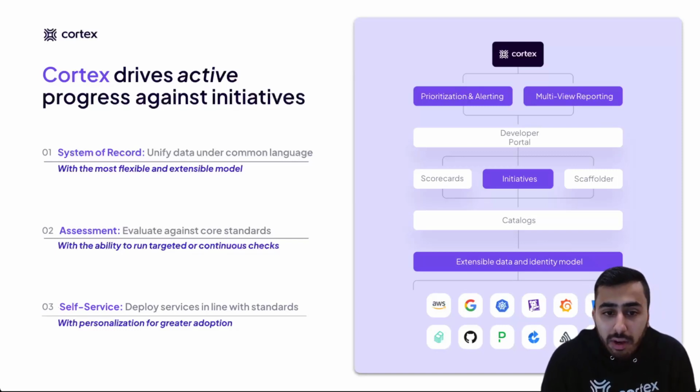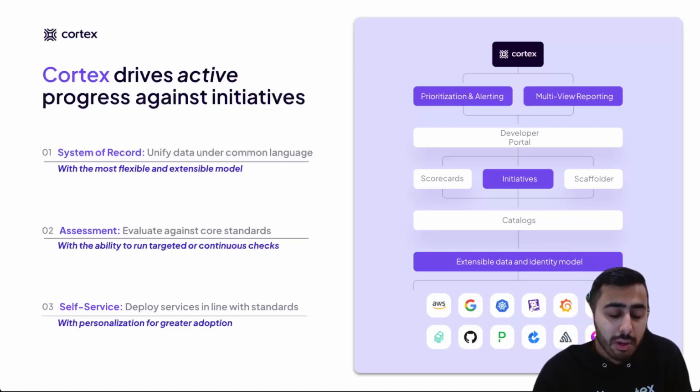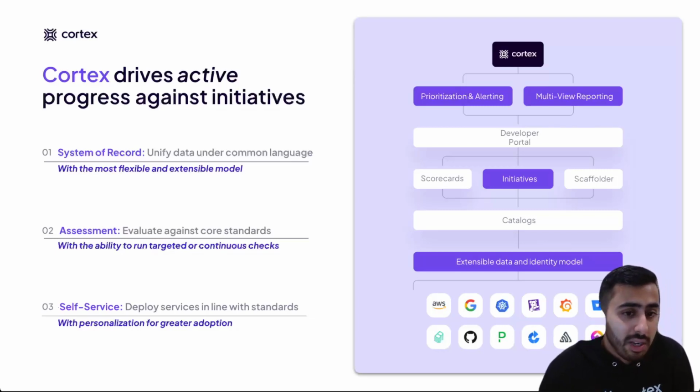And so with a system of record, it starts with obviously the common language. So tons of integrations out of the box with a very flexible data model. Being able to run scorecards and checks against all of your infrastructure, all of your services, and define those kinds of standards that you care about across the organization. And then third, through self-service. So giving people the ability to drive action through self-service against the initiatives that they care about. And so the IDP approach that we've taken is really developer-centric, giving you the tools to build an IDP that developers can then make the most sense of, drive action, and improve productivity and efficiency that way.